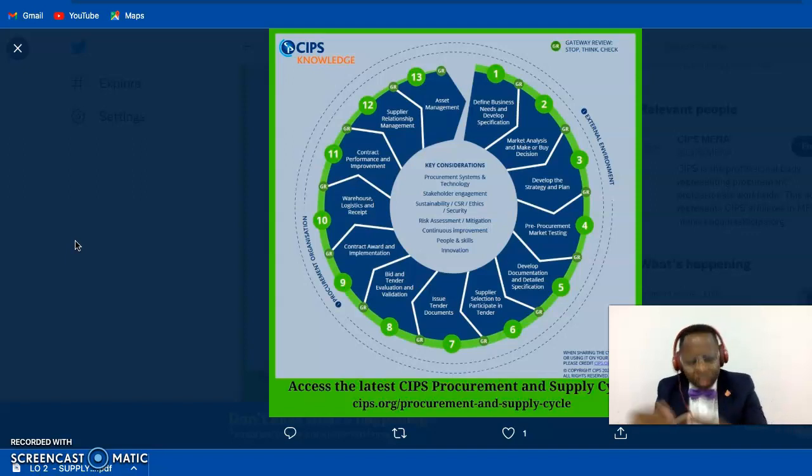Usually when we procure capital spares, or high value goods and services, and works, we firstly identify a need, right? Define the business needs. Those business needs and the specification of the acquisition will be outlined very early.